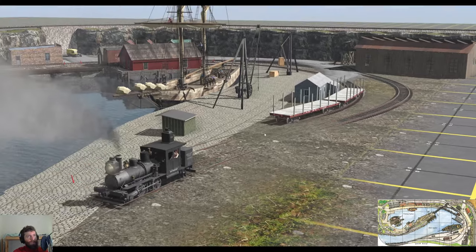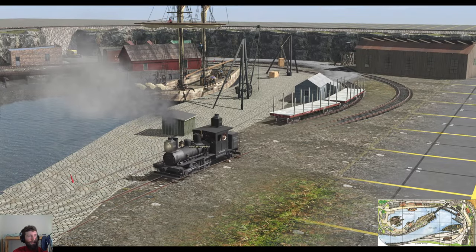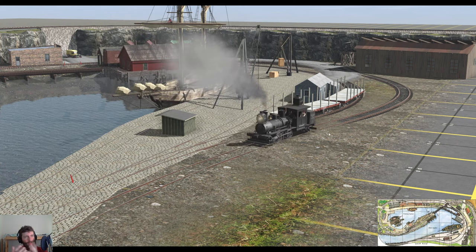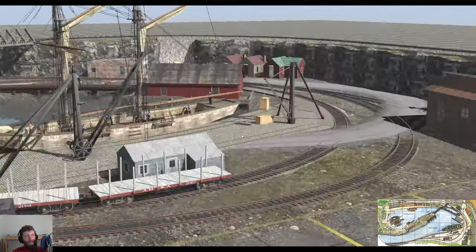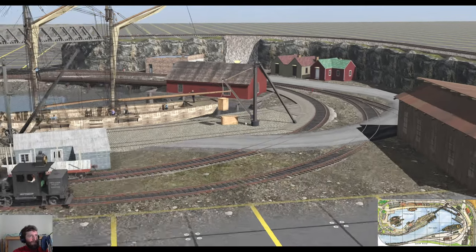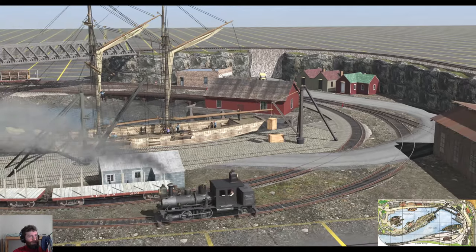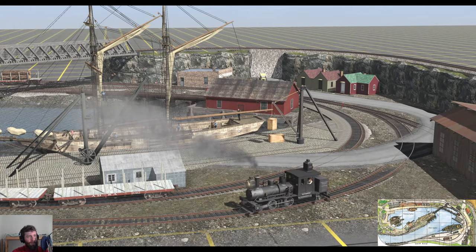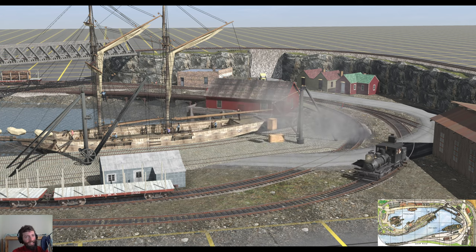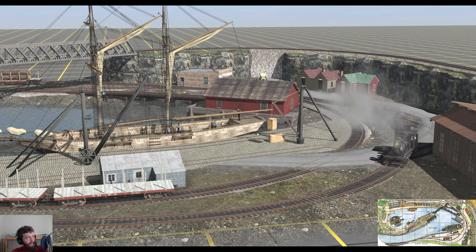Now, granted, again, we're talking tight curves. We're talking this little 0-4-2 for motive power. So we're not getting into super picky territory as far as track geometry is concerned, but it works. Still worth making sure that everything looks right and functions right, because this track's pretty well set. This isn't going to change much.